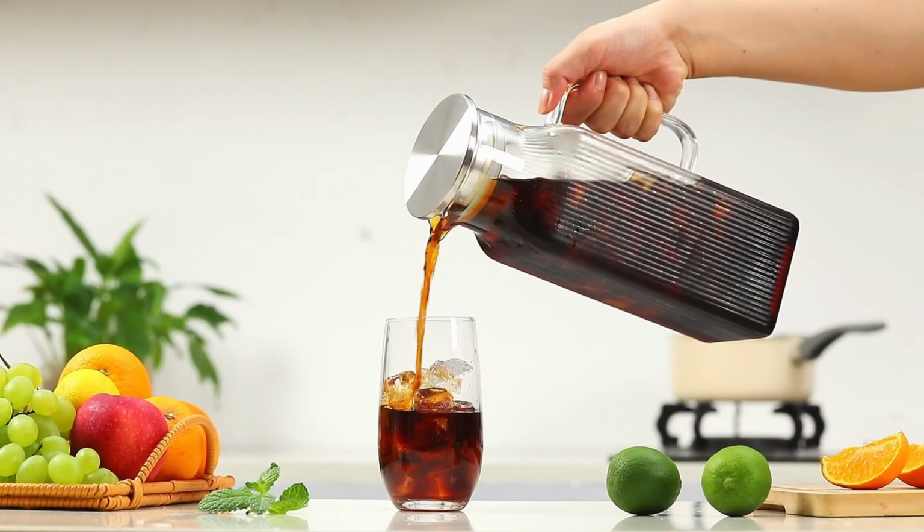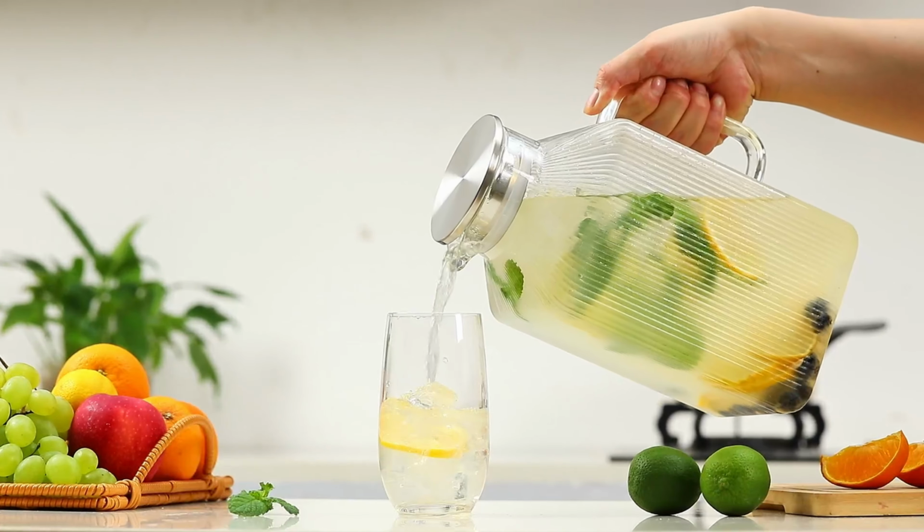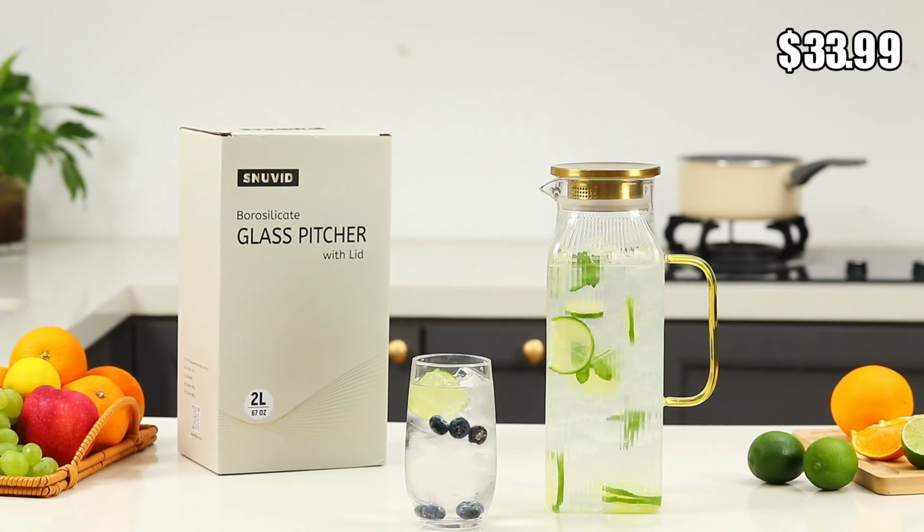Arriving in a gift-ready box and backed by a lifetime replacement guarantee, they bring confidence and charm to every table. And this touch of everyday luxury is yours for just $33.99.